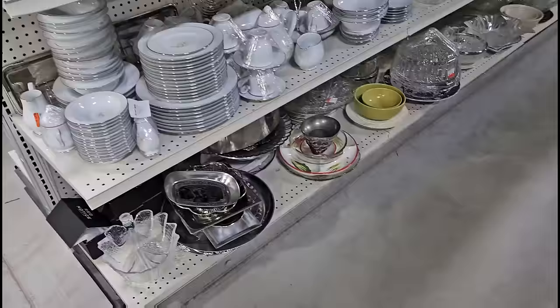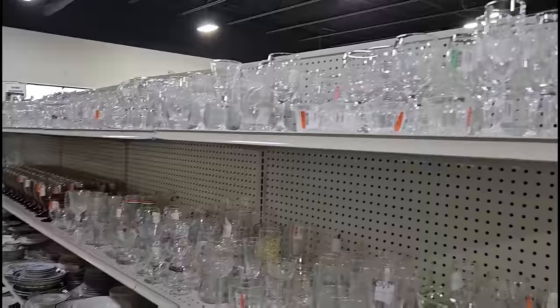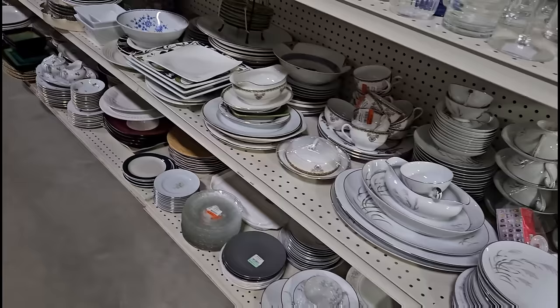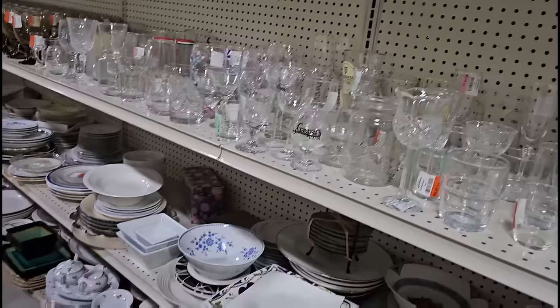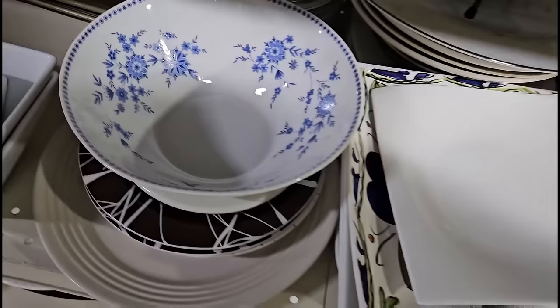Look at all the dishes in this section, both sides. It is just loaded. I don't know why this thrift store is just, things are just piled up in the vintage section. For sure. Oh, isn't that pretty too? That looks like it matches the coffee pot. That's really pretty.